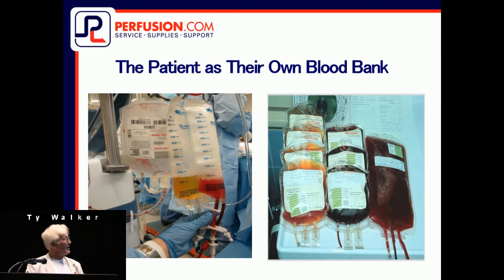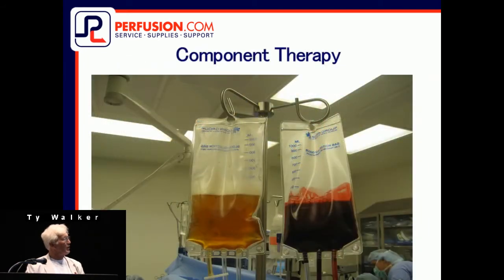So again, what we're doing is component therapy for each and every one. And this is so simple that we can do this in such an easy way. We're basically using it as an auto transfusion, as a sequestration, dividing the patient's own blood, using the patient's own blood as their blood bank, by doing platelet-rich plasma, which was four times baseline, so it met the standards.